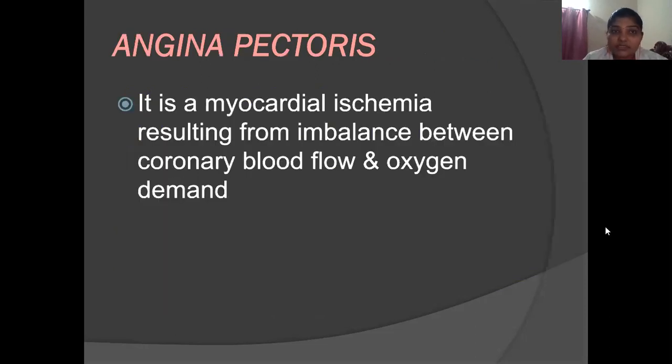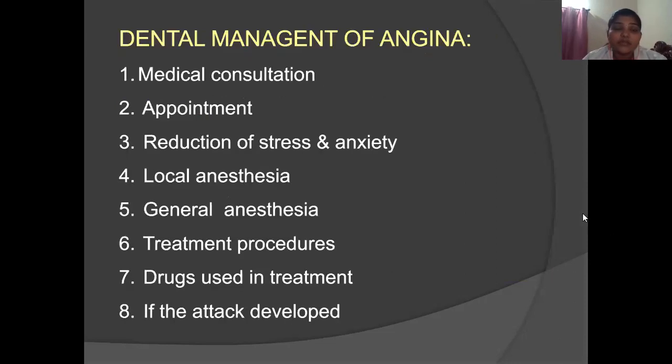Angina pectoris. What is angina pectoris? It is a myocardial ischemia which results from an imbalance between coronary blood flow and oxygen demand. But how do we manage angina in routine dental procedures? We have to obtain medical consultation, fix early and shorter dental appointments, and follow a stress reduction protocol.